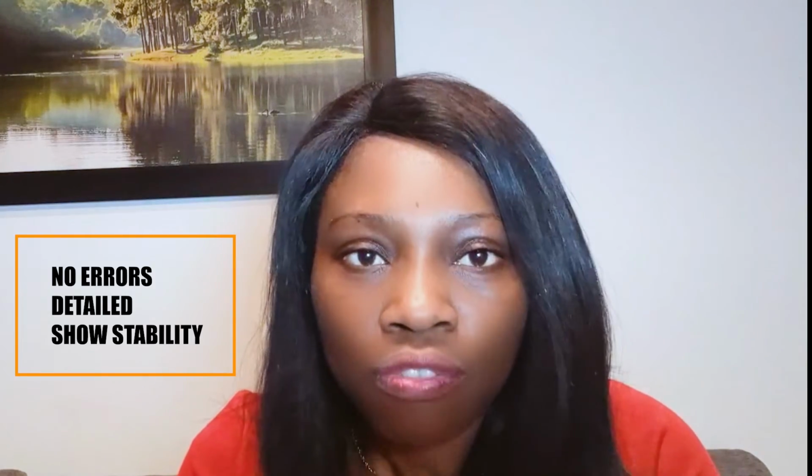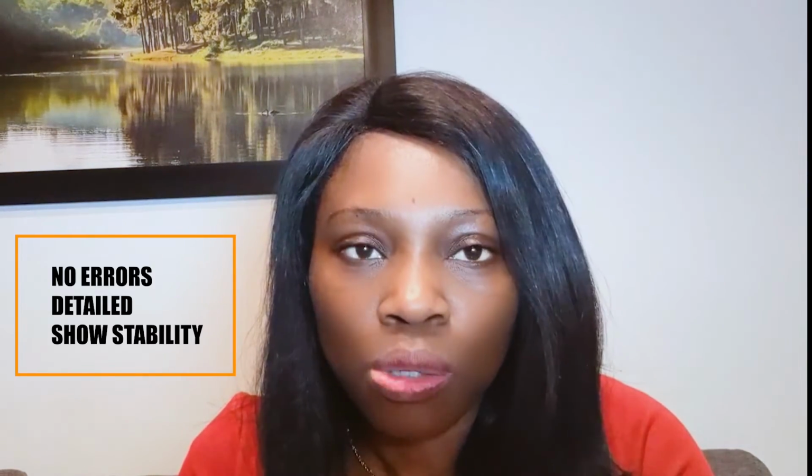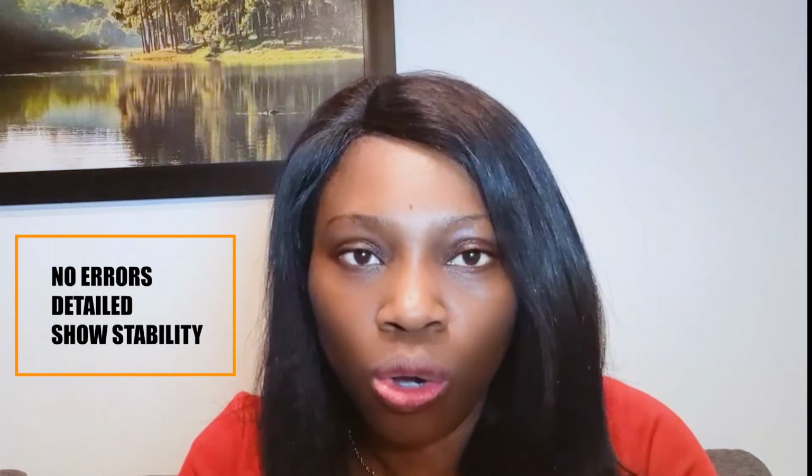So your SOP needs to be without errors. It needs to be detailed. It needs to show that you are a stable person. So write it very well, and convince the visa officer with that SOP that you're going to return back to your country. Now, with all of these documents, so long as you do it well, I believe that you have no reason to be refused a visit visa.